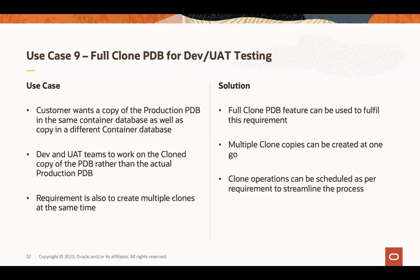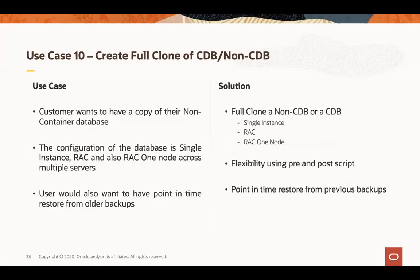So in this use case, the customer wanted to create a copy of the production PDB in the same container database, which is used for QA purposes. And they also wanted to create a copy of that particular PDB in another container database for UAT purposes. The requirement is also to create multiple clones at the same time to cater to different development teams and QA teams. So we suggested they go ahead with a full clone of the PDB to fulfill this requirement.